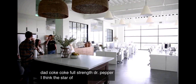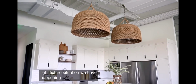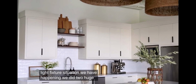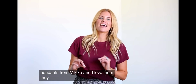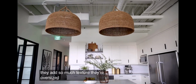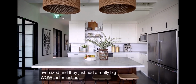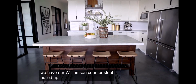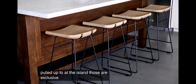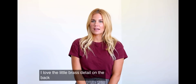I think the star of the kitchen is the light fixture situation we have happening. We did two huge basket pendants from McGee & Co., and I love them. They add so much texture, they're oversized, and they just add a really big wow factor. Last but certainly not least, we have our Williamson counter stool pulled up to the island. Those are our exclusive bar stools that we designed, and I love the little brass detail on the back.